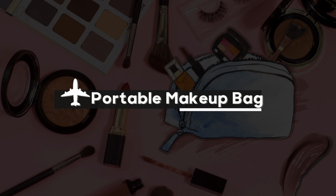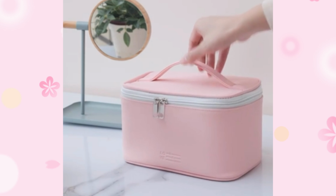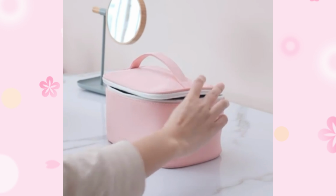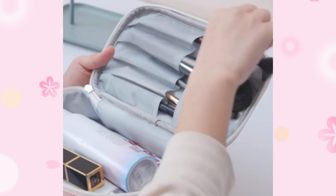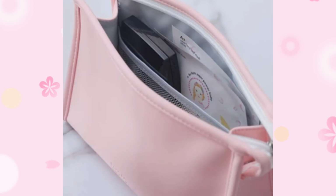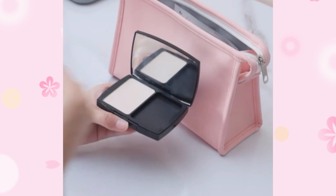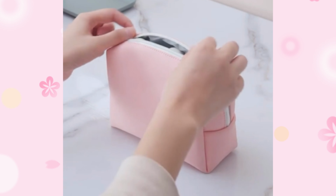The 4th bag on my list is this waterproof cosmetic case that is made of high-quality PU leather material. It is washable and easy to clean, so you don't have to worry about any leakage when traveling. It is also lightweight and roomy, with a size of 9x6x4.5 inch. It can hold all kinds of beauty essentials securely for your travel.